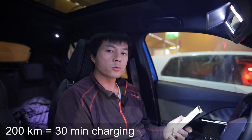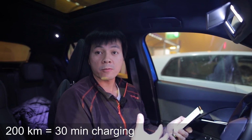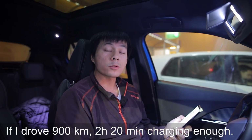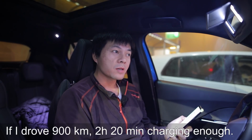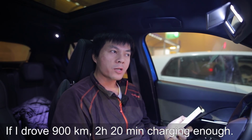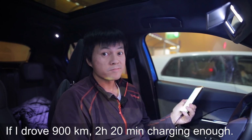So I worked out that 200 kilometers in terms of range takes half an hour of charging. So it means that I could have done it in 2 hours and 20 minutes only, total charging, not 4 hours. And yesterday I charged on 50 kilowatt just to save money. So if I went for the fastest route, I could probably have charged a total of 2 hours only instead of 4 hours.